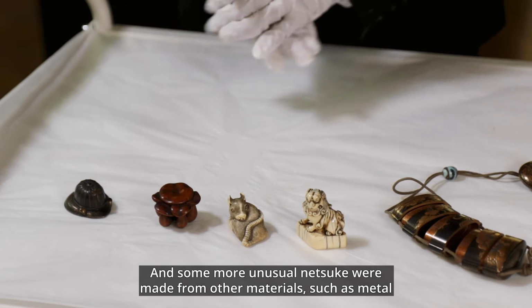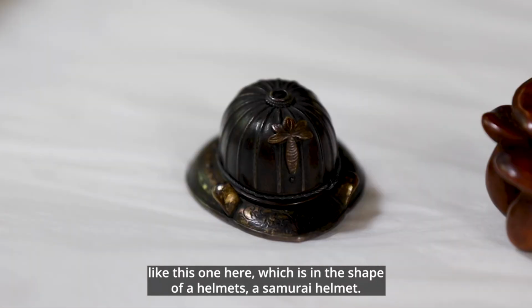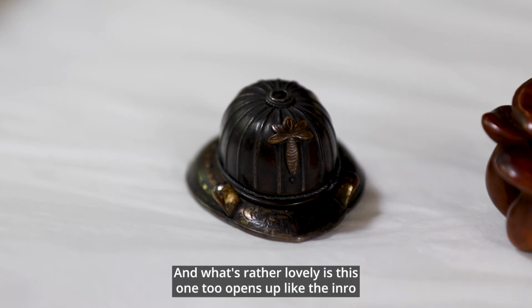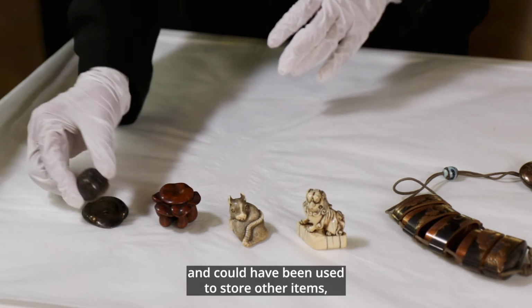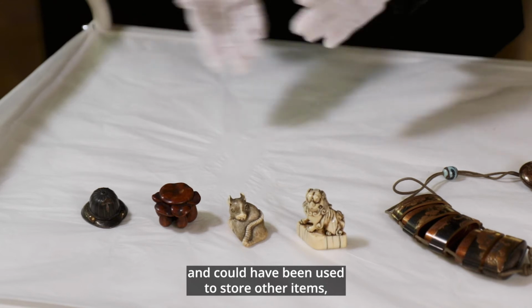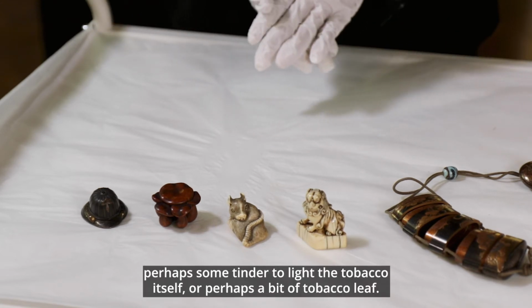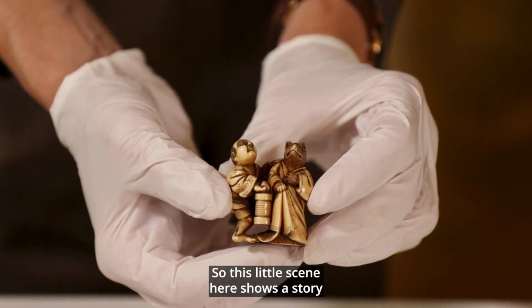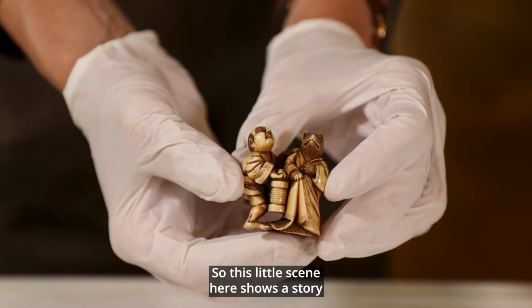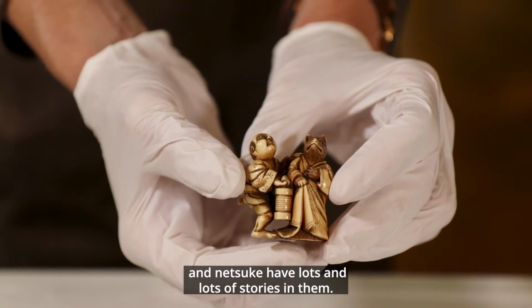And some more unusual Netsuke were made from other materials, such as metal, like this one here, which is in the shape of a helmet, a samurai helmet. And what's rather lovely is this one too opens up like the inro and could have been used to store other items, perhaps some tinder to light the tobacco itself, or perhaps a bit of tobacco leaf. So this little scene here shows a story, and Netsuke have lots and lots of stories in them.